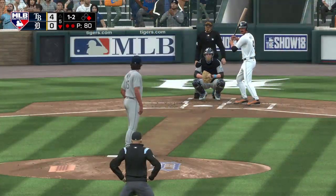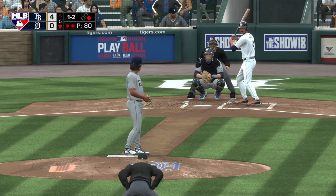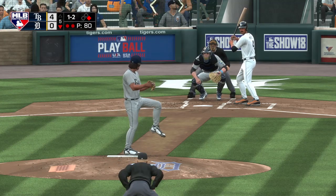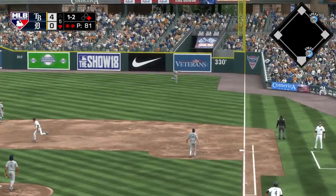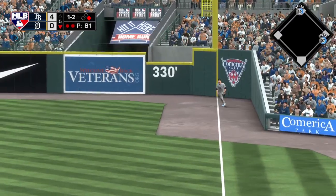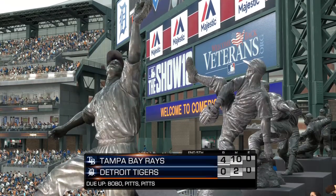A runner on first with 2 away. Hit in the air down the right field line. Pitts is in pursuit, and he makes the catch in the corner.